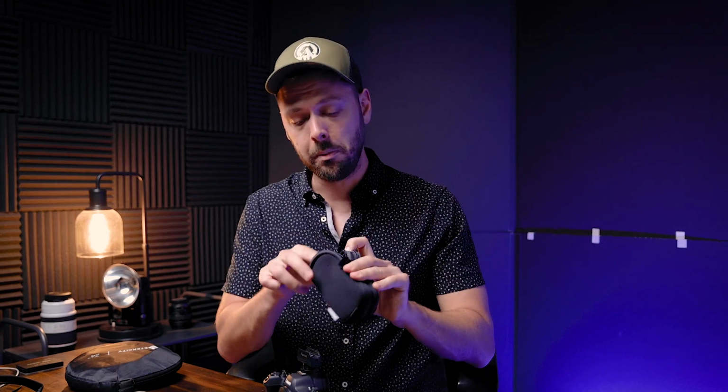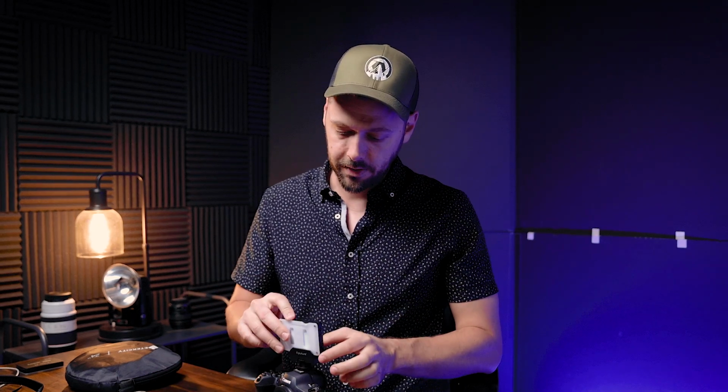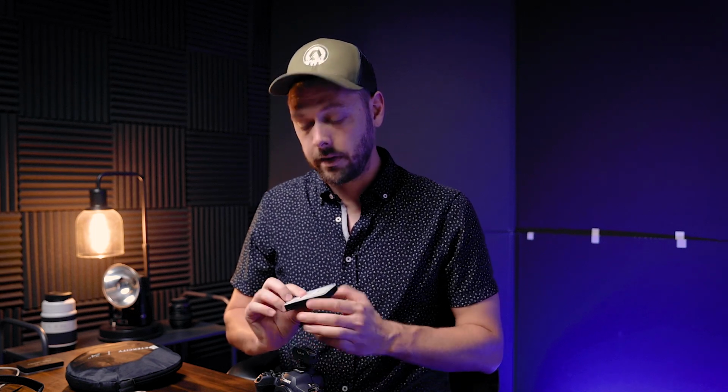Also, it comes with this cool bag too. Here we go. Another one. And you can see I used this one and I put it on a hot surface and it melted the plastic. So keep it away from hot surfaces because apparently it'll melt the plastic.